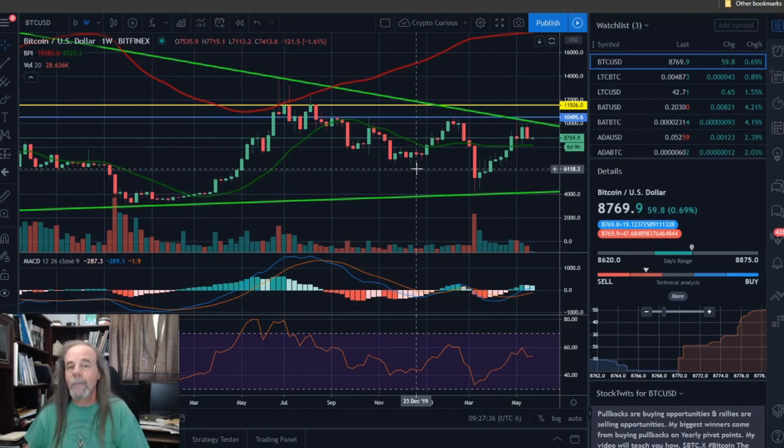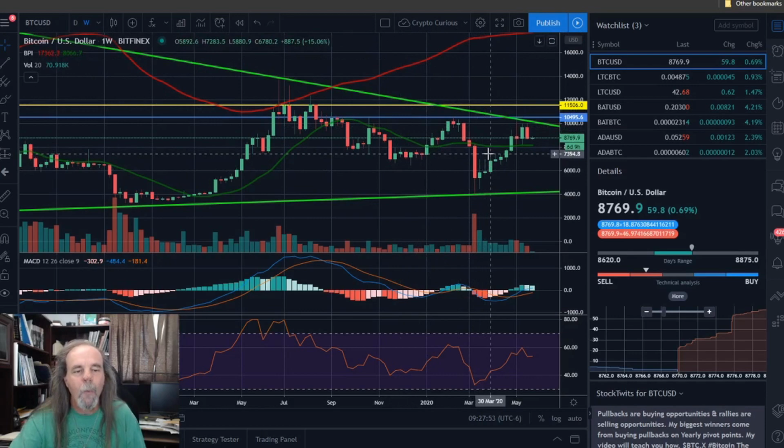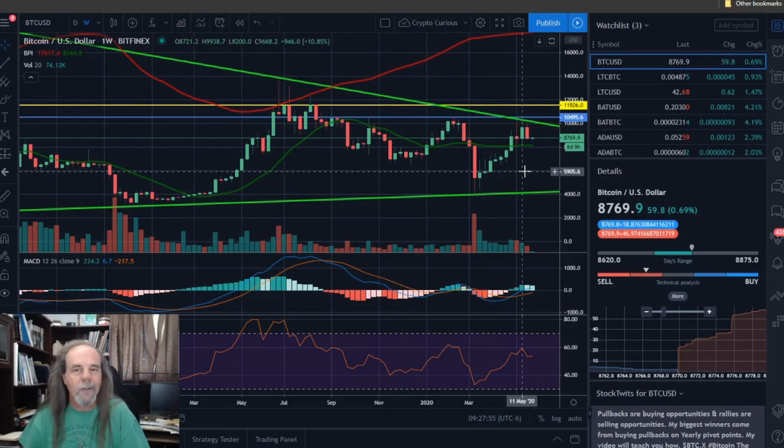I rode through the last bubble in 2017. I was telling people a month before it burst that, hey, this is going to pop. It was obvious to me. I expect this one will be obvious too. Last time I did not have an indicator to show me when it was going to burst. This time I do. I expect to make quite a lot of money this time.